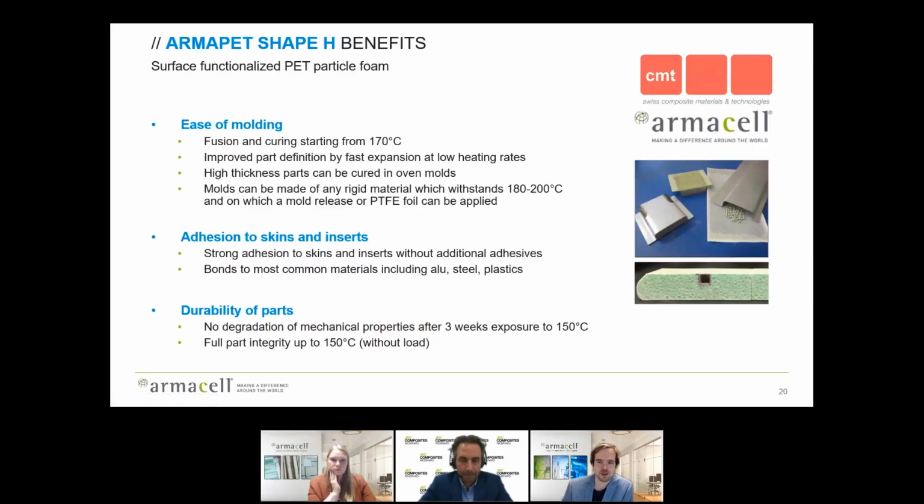Okay, as mentioned before, we have developed a new surface functionalized grade of our beads called ArmaPET Shape H, which we have developed together with our partner Swiss CMT. The main benefit of this material is that the fusion and curing can already be done at lower temperatures, starting from 170 degrees C, or going also in the range of 180 to 200 degrees C for better cycle times. So it can be molded at lower temperatures.